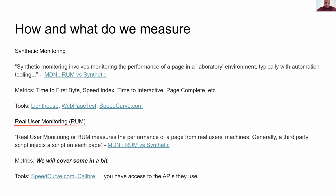And so the core of this talk will be real user monitoring, and it is what it sounds like. You are monitoring users in real life. Usually you have a throttle so that you're not monitoring all your users. You probably want some A/B testing framework to test, hey, this is a performance optimization I made, let me compare it in an A/B test to a control group. And the metrics for this we will cover. Tools, we mentioned some, SpeedCurve, Calibre, but all of those tools, at some point they use the APIs I'm going to cover, and that's what I mean by native. These are APIs at the browser level.